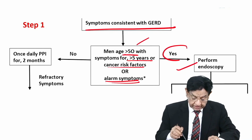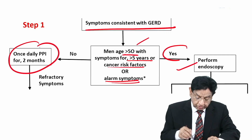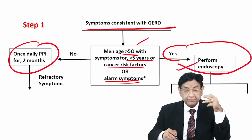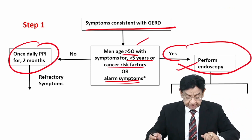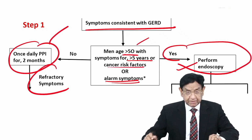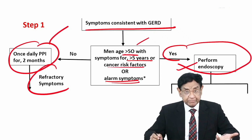But if it is not, then simply try a proton pump inhibitor for 2 months. That means the indication of doing endoscopy depends on whether a problem is there or not. But in our case, definitely we like to do it. But I'm reminding you, if no, then simply give a proton pump inhibitor. And if despite giving it for 2 months there is refractory symptom, then we have to proceed further.